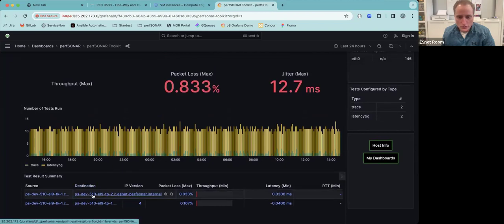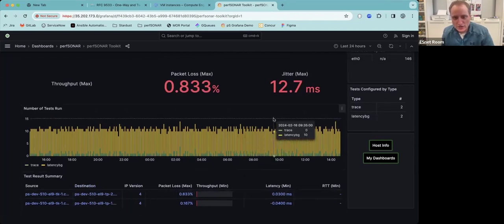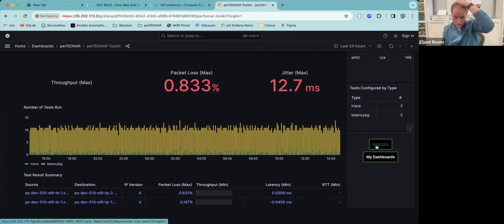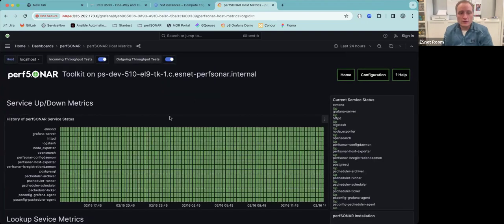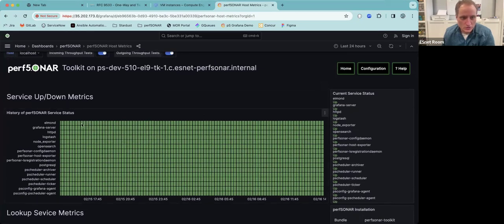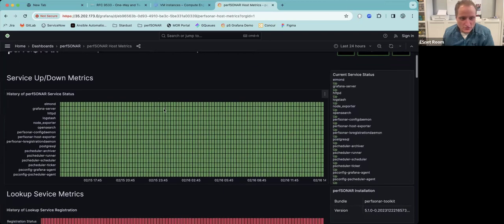You can click through here and you'll get some of the graphs, but I think some of the more interesting stuff is that we're also collecting a lot more host information now. You can click on the host info here and get versions of that same info you had on the old main toolkit page about what services are running, but you can actually see them over time. These boxes would be red if the service died, and then go back green if it came back up, which can be helpful if things are flapping. Things actually look pretty good on this host right now, so everything's all green.